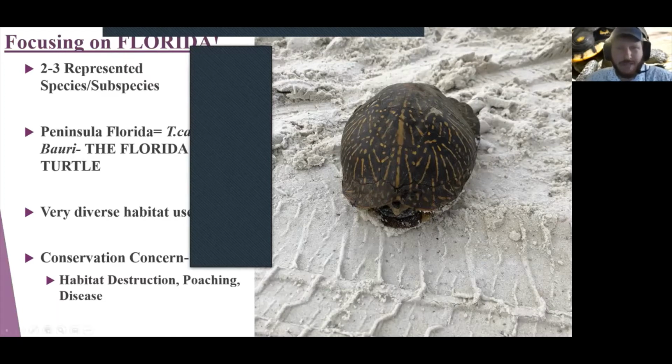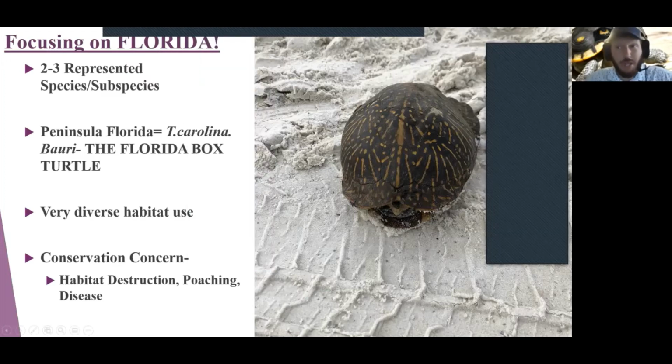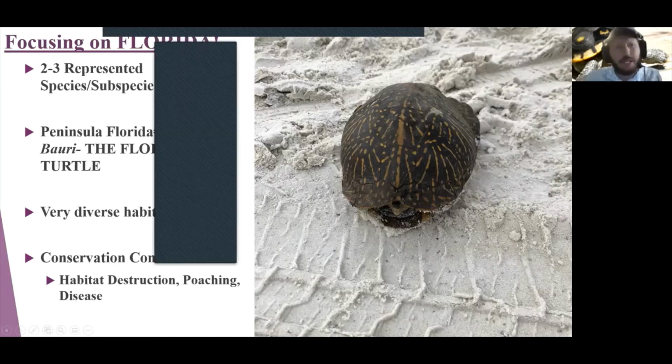So habitat development and destruction, of course, are one of the leading causes for decline in the species across its range. Now, poaching is also a huge concern. As you can tell, these are a very beautiful turtle, very, very pretty species, very beautiful yellow markings all over the place. They don't get very big. You know, the biggest females usually get around this size, less than the size of a football. So they are very wanted in the pet trade.